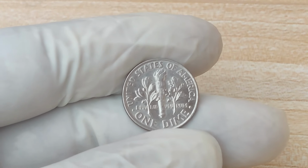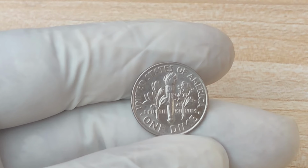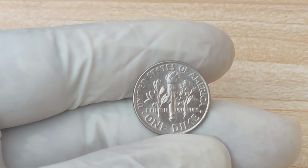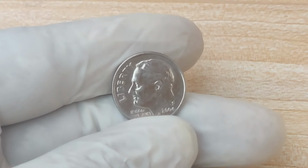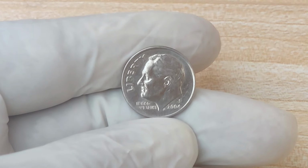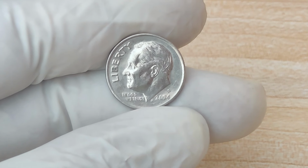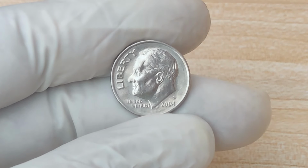These errors make the coins rare, and collectors will pay big bucks to own a one-of-a-kind piece. The 2004 P dime we're talking about today supposedly falls into this category. It's not just any dime. It's believed to be an error coin that somehow got minted with a 1-cent denomination detail, creating a mix between a penny and a dime.